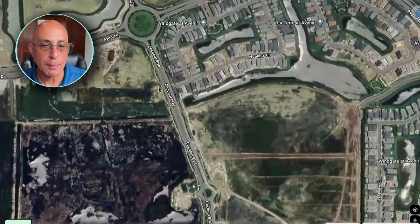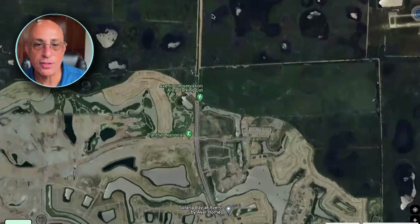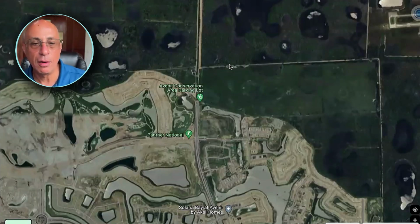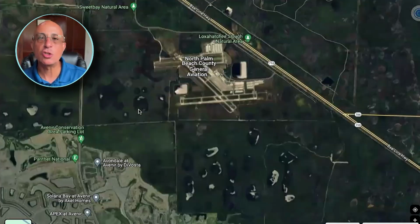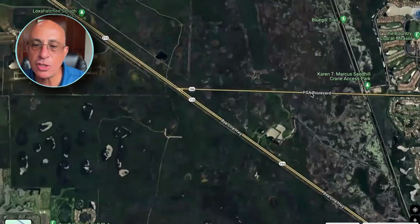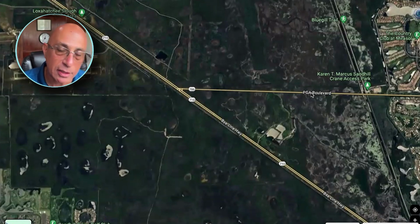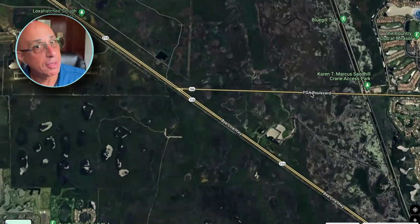And here's the big story about this whole thing: when they're building this forward, this is all nothing. Their intention is to build this up to Beeline Highway. And once you get to Beeline Highway, it's going to change the whole dynamic of the area, because now you can go into PGA Boulevard, the main road to Palm Beach, downtown Palm Beach Gardens.